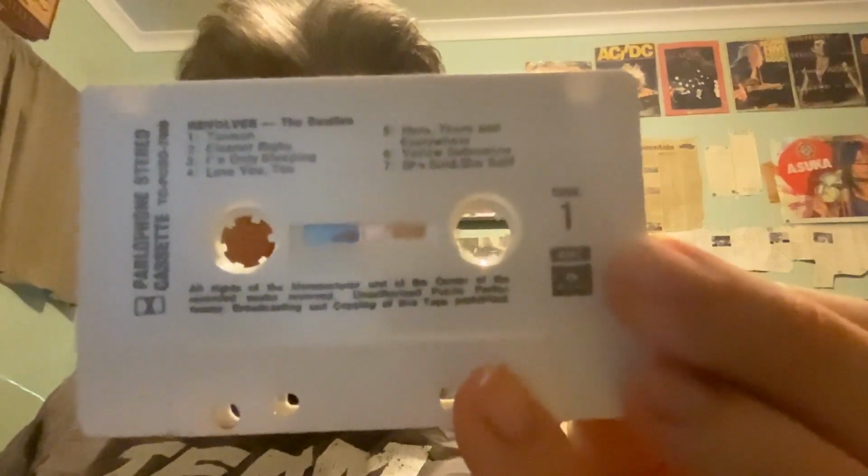And I picked up another copy of Revolver recently as well. This one's from roughly 1980 or so, this reissue, based on the black text here.